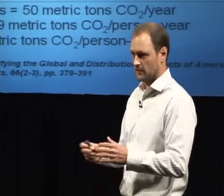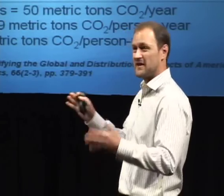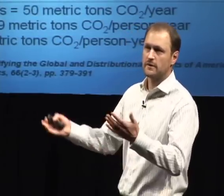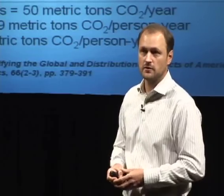The estimates for what the global average is vary widely. But the numbers that are out there are about 5 to 9 metric tons of CO2 per person per year, which means in the US our carbon footprint is 3 to 4 times that of the average global citizen.